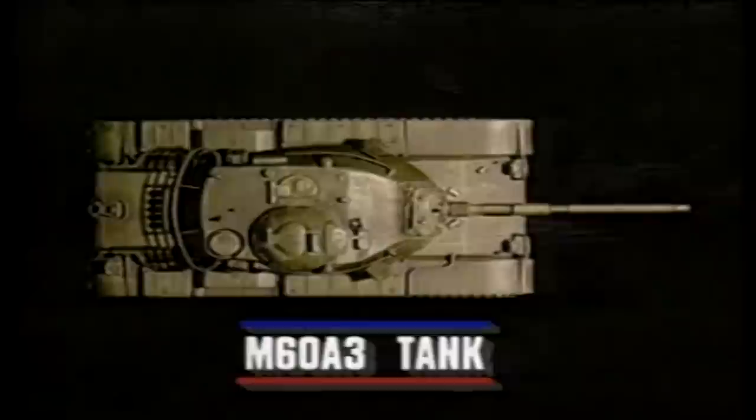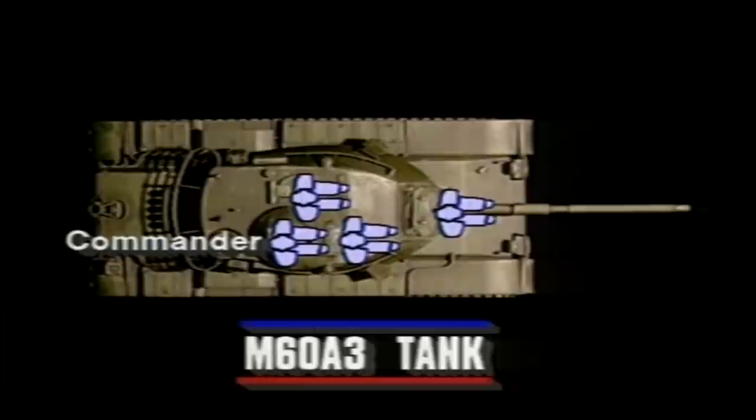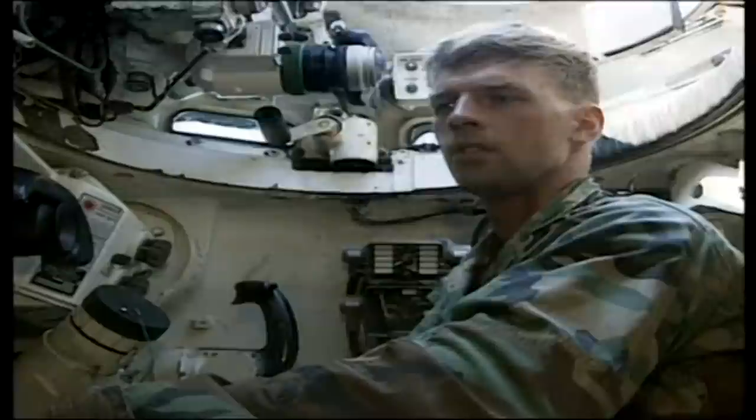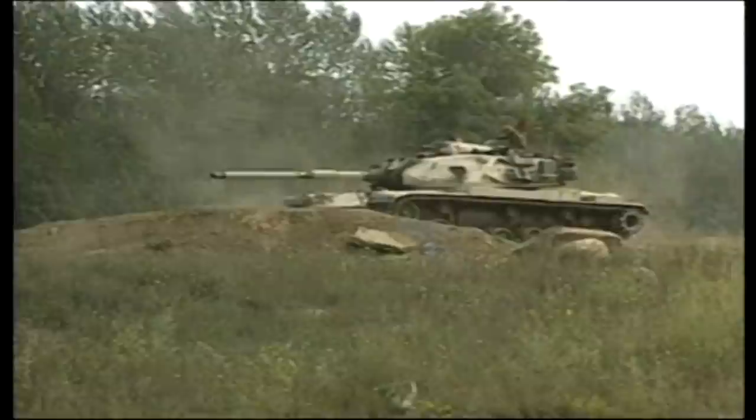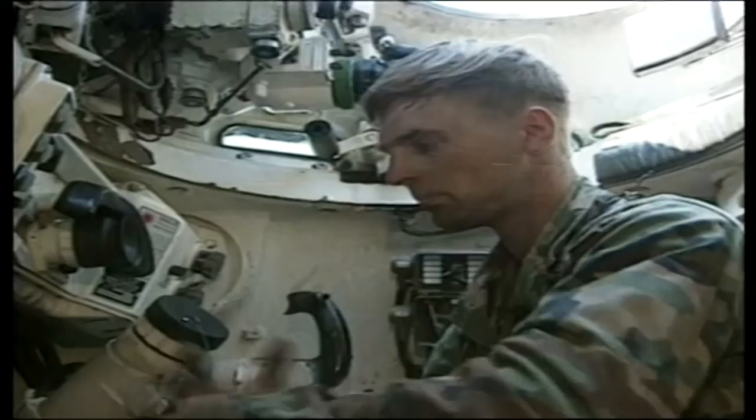The crew of an M60 tank is 4 men: the tank commander, the gunner, the loader, and the driver. The tank commander is the senior member of the crew. The tank commander is responsible basically for everyone in the tank, for the safety, and you lay the gunner on his target. When a tank commander or a crew member identifies the target, the tank commander just goes ahead and issues his fire command, and you all work together to get the target destroyed.